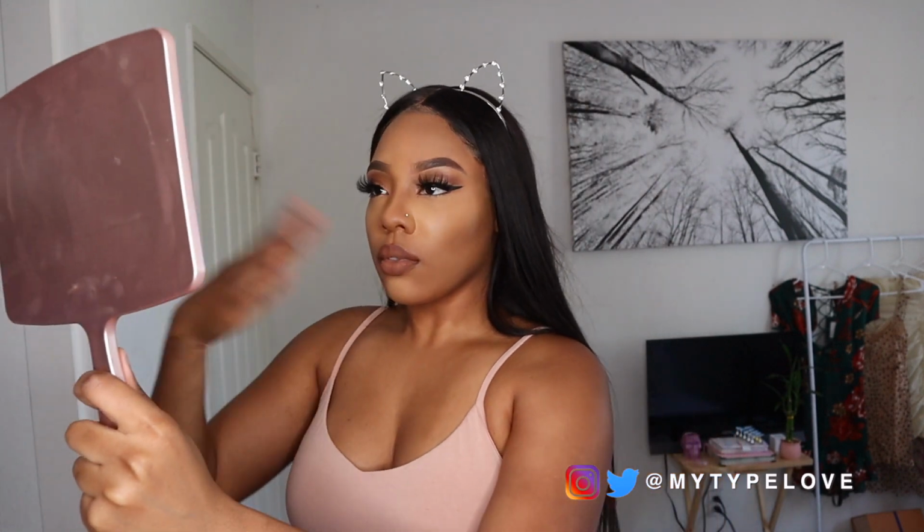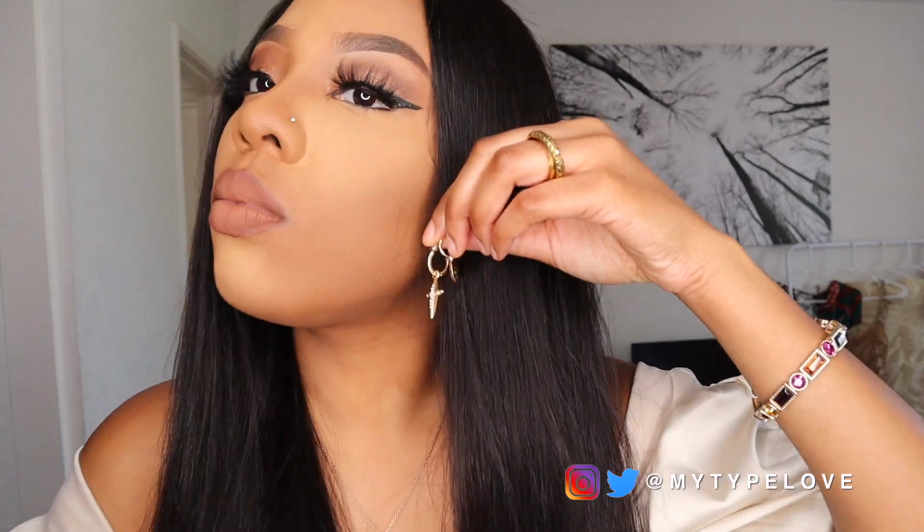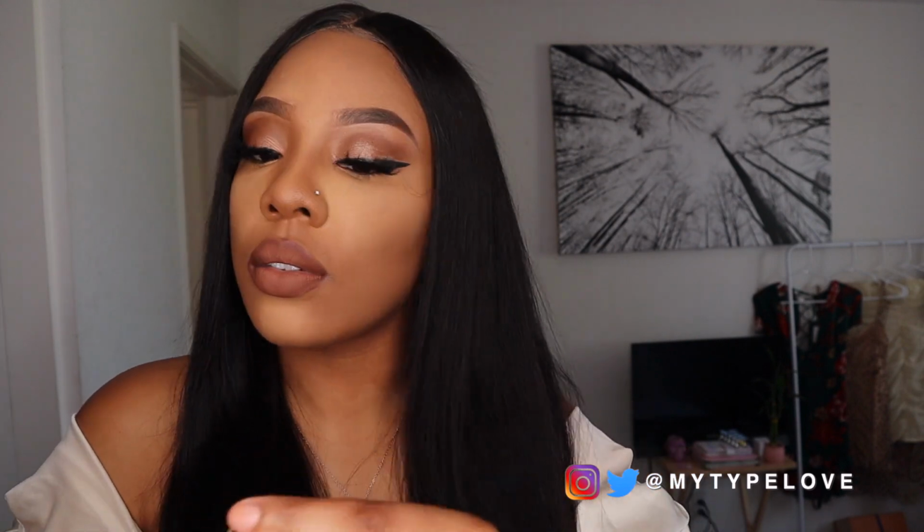Okay, so moving on to hair, I straightened my hair before putting on my makeup, and I'm just brushing it out with a bristle brush, and I've changed into the dress that I'll be wearing. And now I'm putting on my jewelry.